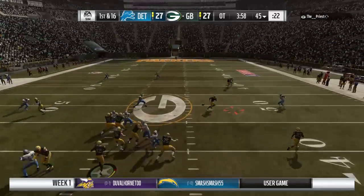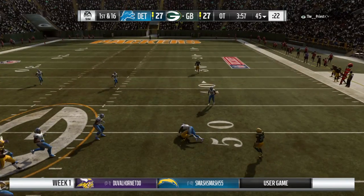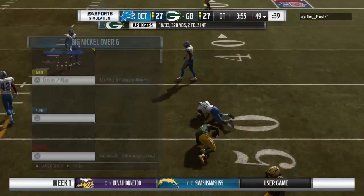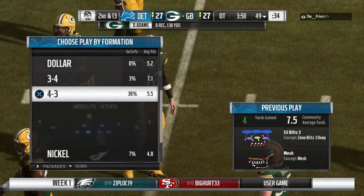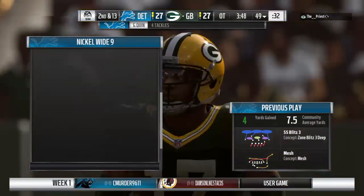Rodgers again now, caught on the right side by Adams, and he'll be brought down just shy of midfield at the 49-yard line. That throw good for 4. It's 2nd down.